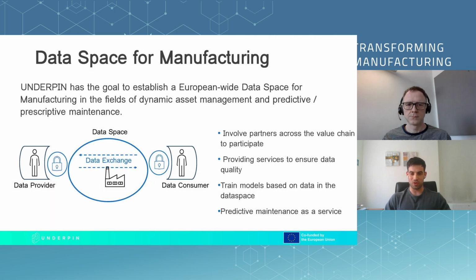With this situation in mind, we designed and developed UNDERPIN. The main goal of UNDERPIN is to establish a European-wide data space for manufacturing in the fields of dynamic asset management and predictive or prescriptive maintenance. Our main way of achieving that is by involving partners across the value chain to participate either as data providers or data consumers. In the case of technical and scientific partners, we give them the opportunity to provide their expertise and services to ensure data quality and also utilize data that they can find in the data space to train their own models. This high-level concept can facilitate a large variety of data exchanges.